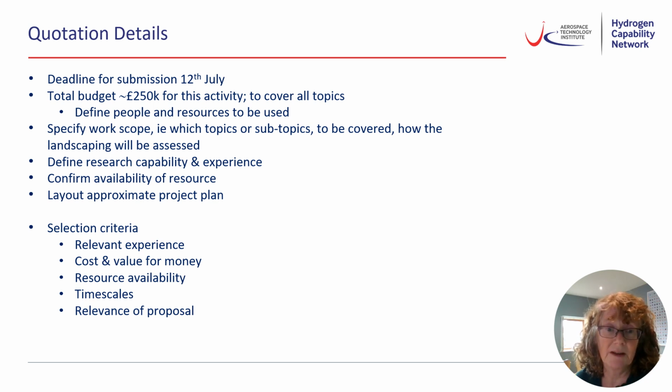We'd also expect a layout of the approximate project plan. We will select against whether you have relevant experience, what the cost and value for money of the work you propose is, again, whether you have resource available due to the timescales, and what the relevance of the proposal you put forwards is.